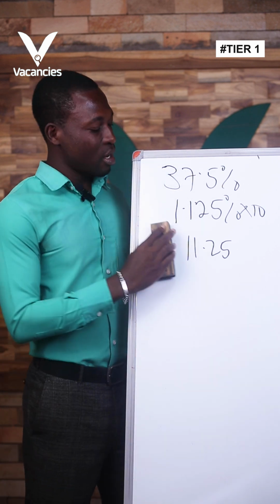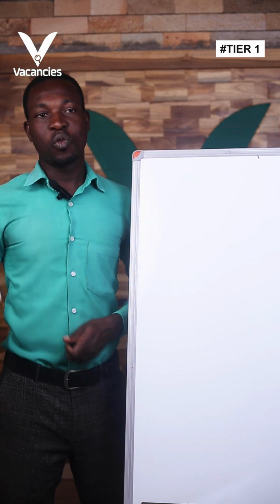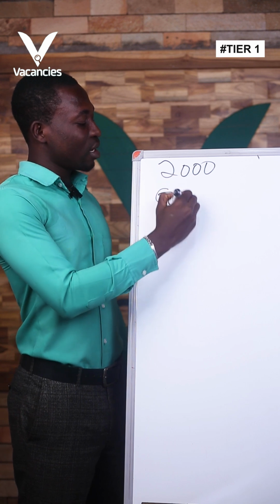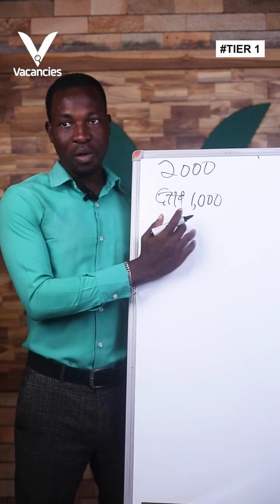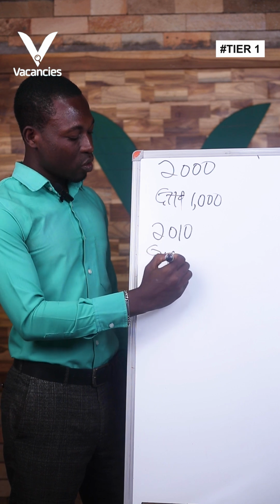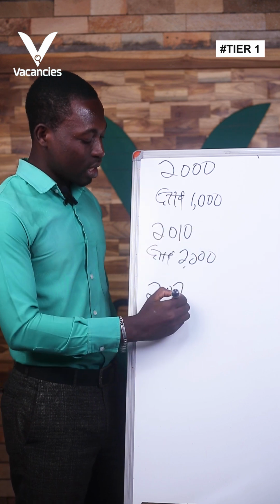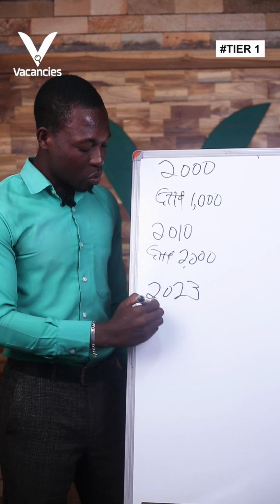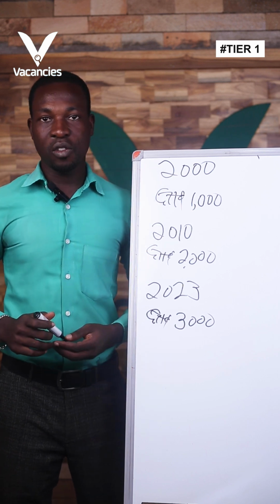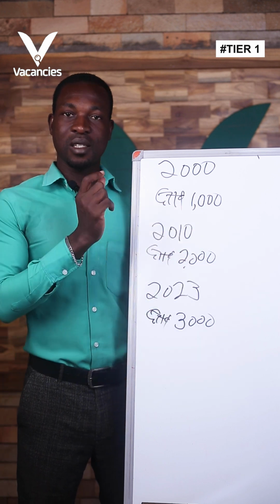Now, let's look at the amount. With the amount, SSNIT also looks at your best 3 contributions for a year. Let's say in the year 2000, your best contribution was 1,000 Ghana cedis. In the year 2010, your best contribution was 2,000 Ghana cedis. And in 2023, your best contribution for the year is 3,000 Ghana cedis. SSNIT is going to find an average of these best contributions. If you add 1,000, 2,000, and 3,000, you are going to get 6,000 Ghana cedis.